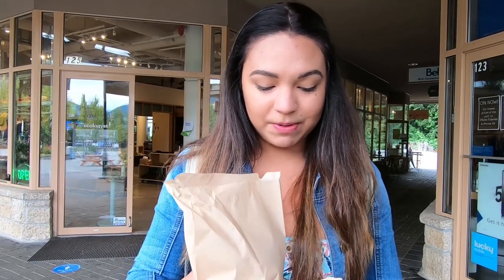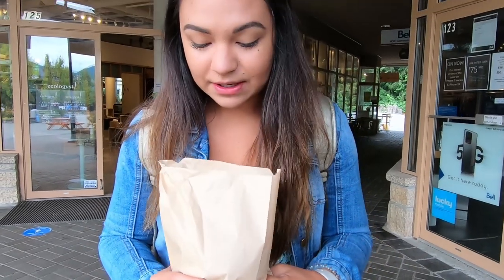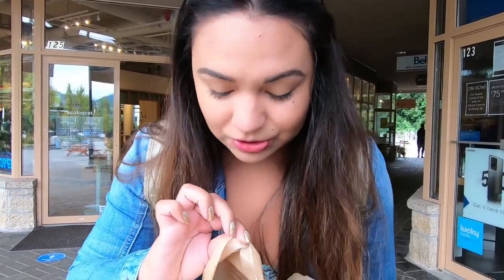So we've only received the sweets so far, and we have a butter tart. I'm going to try my best to show you guys what it looks like. It's like that. And then we have a cinnamon cream bun. So it's like a cinnamon bread, and I'm guessing it's stuffed with some sort of custard cream or something like that. And it looks so good.